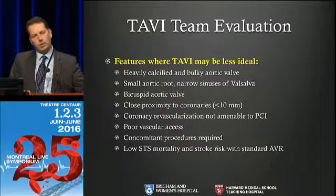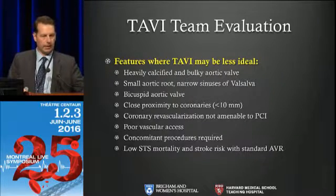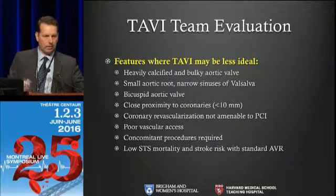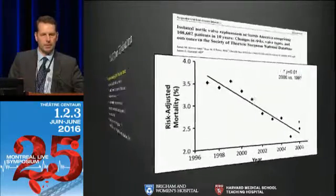Patients who need coronary revascularization that really should be done but is not amenable to PCI are sometimes better treated with open surgery. Poor vascular access, although now with alternative access techniques, there are very few valves that we can't get to with a TAVI in some way or another. When concomitant procedures are required, tricuspid or mitral valves, aortic aneurysms. And those patients where we don't yet know the answer, as Eric alluded to, and we won't know for many years, are the low-risk patients.